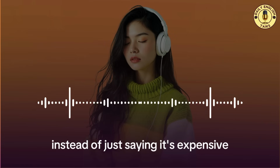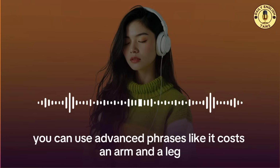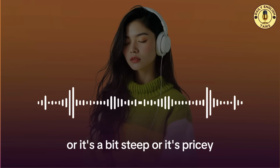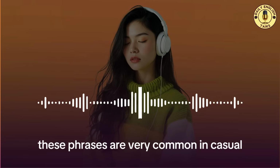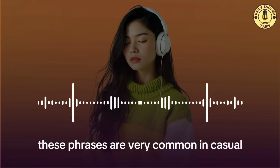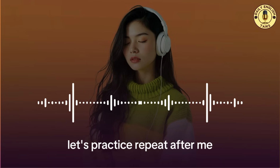Instead of just saying, it's expensive, you can use advanced phrases like, it costs an arm and a leg, or it's a bit steep, or it's pricey. These phrases are very common in casual daily conversations and make you sound much more fluent. Let's practice. Repeat after me.